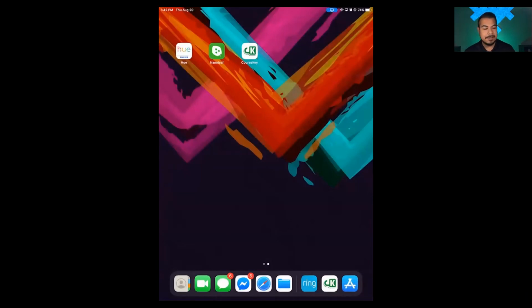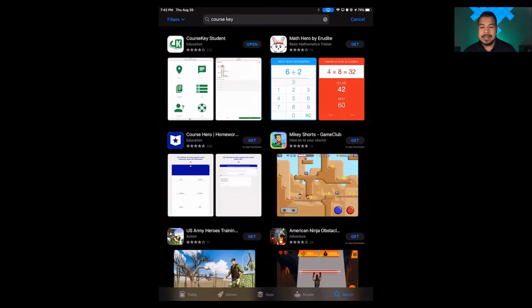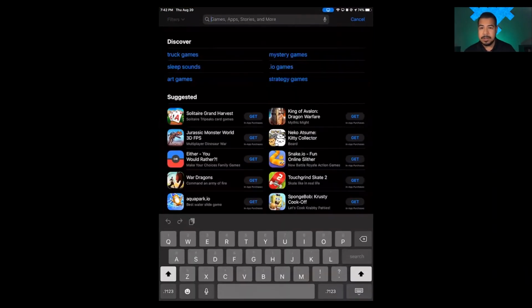So what you'll want to do, if this is your first time, obviously for many of you this will be, you're going to want to go to the App Store. And again, you can do this at any time. You don't have to do this when you receive an email with CourseKey. You can do it right after this. If you want, just download the app. That's the very first step.